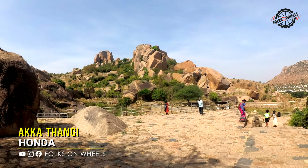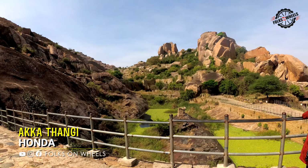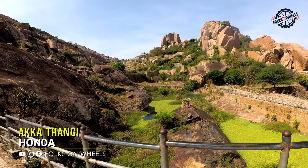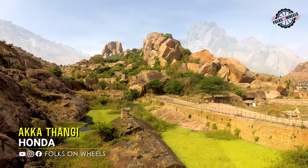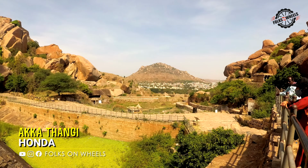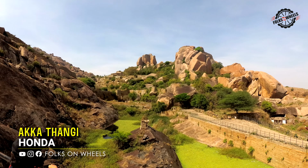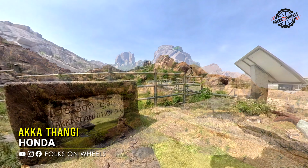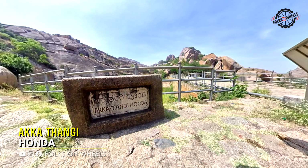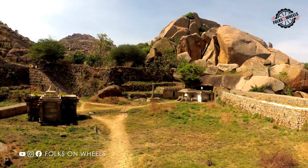Now, the most interesting part of this fort is coming up. There is a famous legend associated with this fort. The place famously referred to as Onaka Obavwa Kindi. Along the path, you will see twin tanks. These tanks are over 50 feet deep and have fresh water in them. They are named after the wives of the erstwhile ruler, Madhakari Nayaka. The tanks are called Akka Thangi Honda, after the wives committed suicide by jumping into the tanks after the fort fell to Hyder Ali.